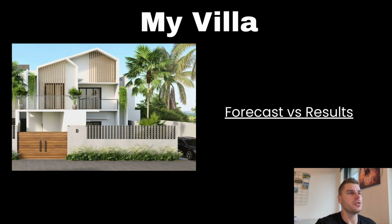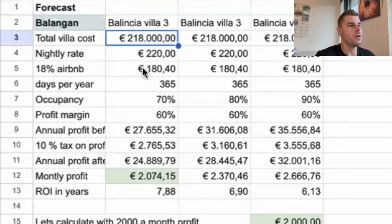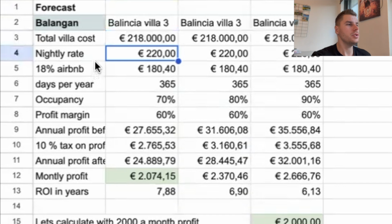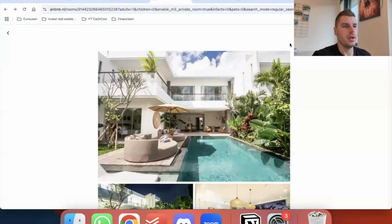So let me show you some of the financials here as well. I bought it for 218,000 euros. You have the nightly rate of 220 euros. This is the rate that you see on Airbnb. Let me show you here in this example.